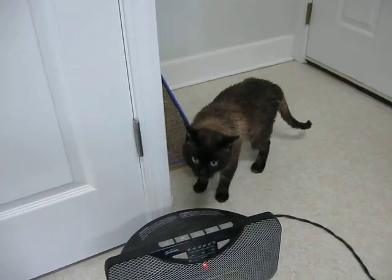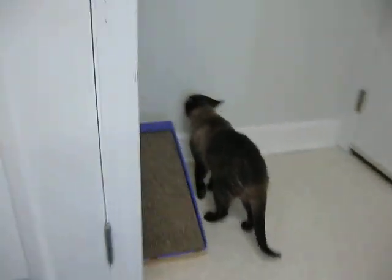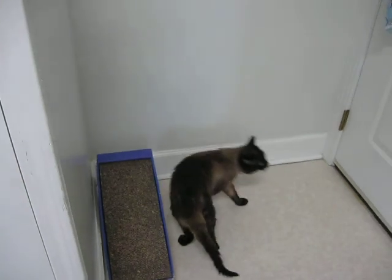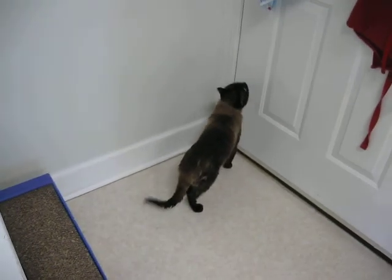But handsome fella, he should be ready to go home right after Christmas. He'll need his second distemper vaccine, and then he'll be ready to go home. And that is actually scheduled for the 26th of December. So anytime after that, he'll be ready to go.